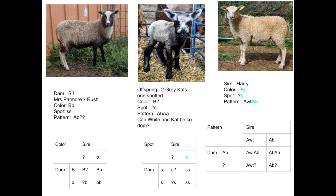But that doesn't matter because we already know what Harry is. If nothing else, what we're going to get is more confirmation. So Sif had two gray catmugget lambs, but one of them was spotted.